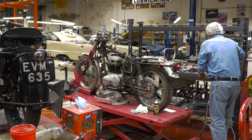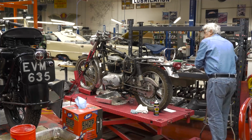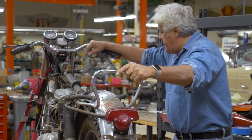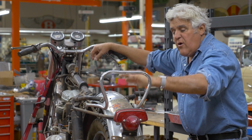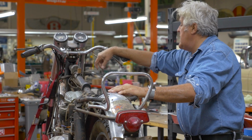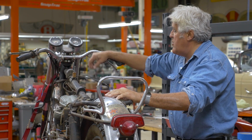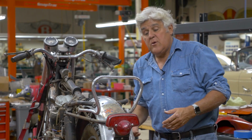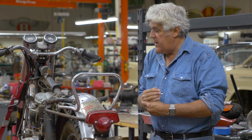So I got this from a gentleman named Jack down in Florida. He wanted it to go to a good home. So we'll go through it, and the chrome will clean up nicely. This is what happens when you leave a bike in a shed in Florida. It's so humid, all the chrome gets pitted, but the bike is actually pretty good. It's not bad at all. So those are 3 more projects.